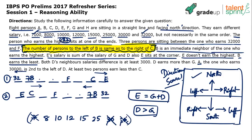And if E does not earn 32,000, G and D also cannot earn 32,000. Because if G takes 32, E will become more than 32, which is not possible. E is equal to 32 plus D. Similarly, if D takes 32, E will become G plus 32, which also is not possible, right? There is nothing which is more than 32 available for us. So I think the only numbers that we have to deal with now are 8, 10, 12, 15, 25.